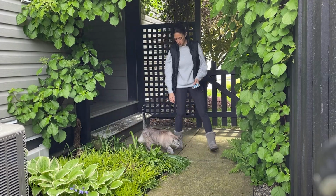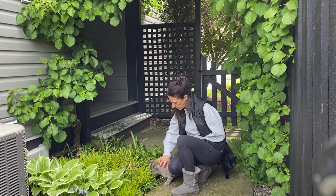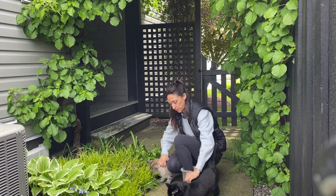So this is our daily compromise. They come outside for a little grass and I get to brush them. They don't love being brushed, but I don't love cat hair in my house, so this is what works for both of us.